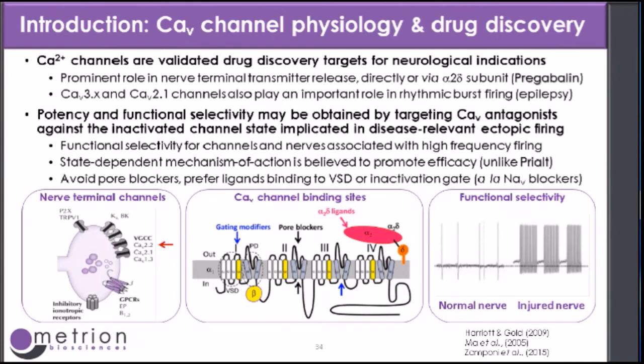And if you can develop a compound that preferentially binds and stabilizes the inactivated state, you can remove a lot of those overactive channels from the pool of available channels. So you can reduce the pain signaling in a very selective way, leaving the normal function of the nerves and the cells and the calcium channels therein. So we are aiming to develop state-dependent inhibitors.